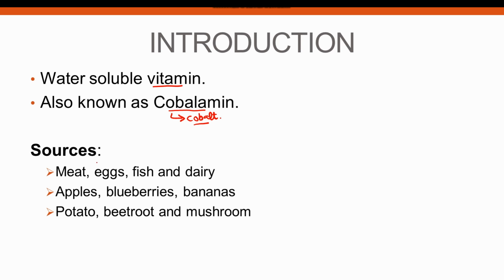The particular thing about micronutrients, such as vitamins and minerals, is that the human body cannot produce them. So humans totally rely on dietary sources, and in this context, the richest sources of vitamin B12 include meat, eggs, fish, and dairy products. The minor sources include certain fruits such as apples, blueberries, and bananas. A trace amount is also present in certain vegetables such as potato, beetroot, and mushroom.